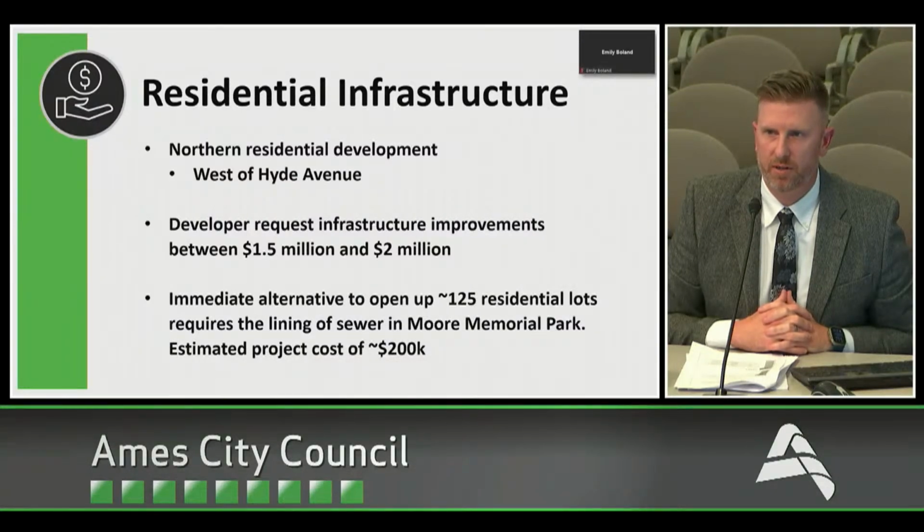Alternatively, there's an option to open up approximately 125 residential lots with the lining of the sewer in Memorial Park. At this point, I think the preliminary estimate on that project is about $200,000. So I think we're looking for feedback in terms of whether that's an investment the city wants to make, or how we go about planning for some of those projects.